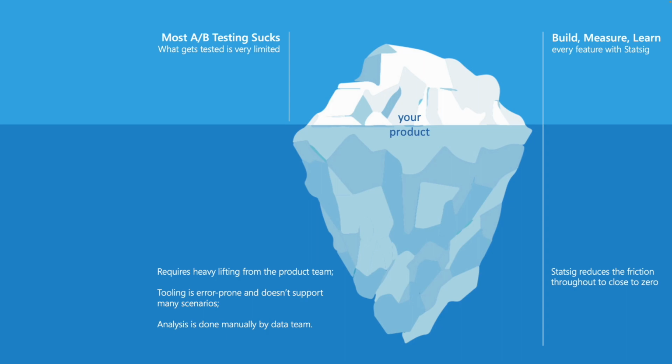At most companies, A/B testing is only done for a limited set of features, if at all. Some of the most typical reasons are that each experiment requires heavy lifting from the product team to set up. Tooling is sometimes error-prone and doesn't support many scenarios. Analysis is also done manually by the data team, which takes a lot of time. With Statsig, all these typical friction points are effectively reduced to zero, so that it becomes a no-brainer to test every feature and make the correct decision based on data.